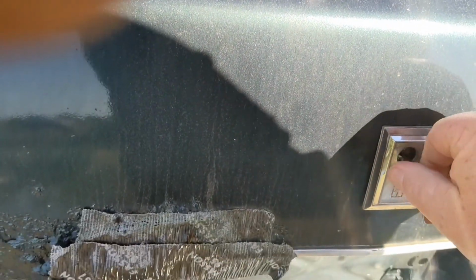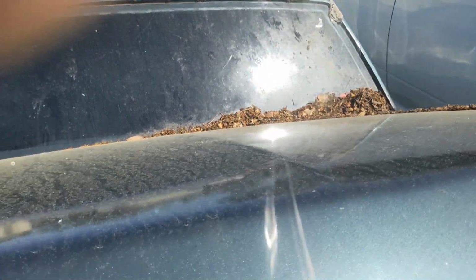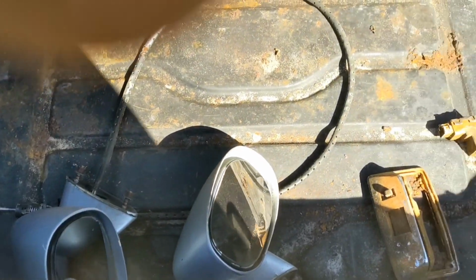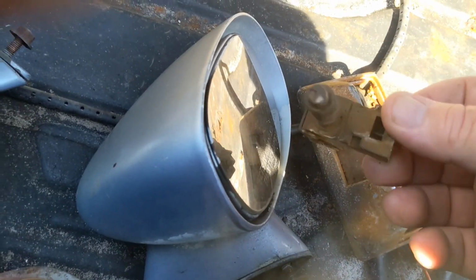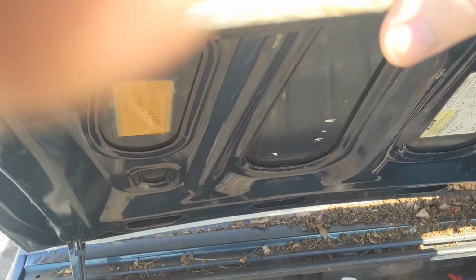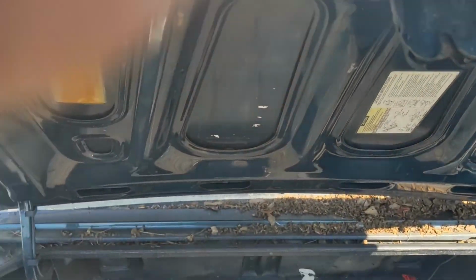Let's see what we got going on in the trunk here. Oops, sitting under a tree for quite some time. Oh, this isn't too bad. There's an air conditioning compressor. Some hefty speaker wires for amps. Looks like a dome light. There's a brake light switch. And a set of dual sport mirrors, I think they're called. All right, not too bad. The trunk lid kind of sucks. Got a lot of, yeah, my finger could go right through that, at least on one side. Again, a little mastic will fix that right up.